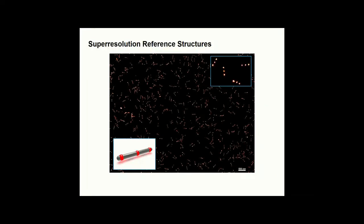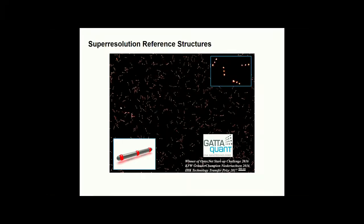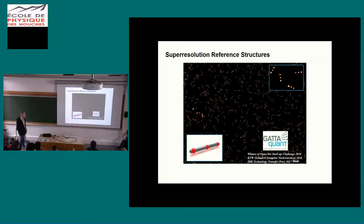So we've also used it a lot now, and we built, for example, this ruler, which has a distance of binding sites for the dye molecules of 80 nanometers in this case. And it works so robustly, you can have thousands and thousands of structures on a surface, and you get such an image in 5 minutes. So it's super easy. All of them have 3 dots, 80 nanometer distances, and this was a motivation for some people of my group to found a company, GATTAquant. They are now commercializing that.